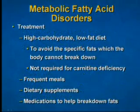Treatment usually includes a high carbohydrate, low fat diet in order to avoid the specific types of fat that the body cannot break down. However, carnitine deficiency is a disorder that is managed with carnitine supplementation alone. The physician or specialist may also prescribe supplements or medication to aid in the breakdown of fats and help provide needed nutrition.